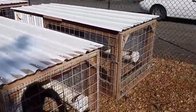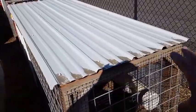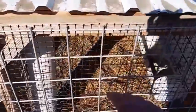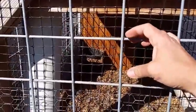They're 3 by 8 foot, and the reason I do that is that it's the most economical way to buy one piece of sheet metal to go over the roof and still have some overhang. And it's also the most economical way to purchase this livestock panel. This is a 4 by 4 inch livestock panel.